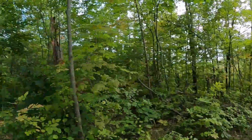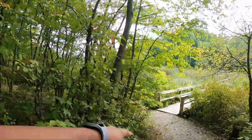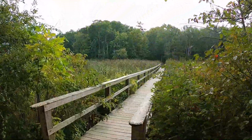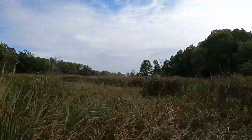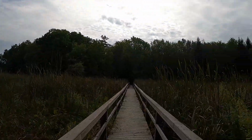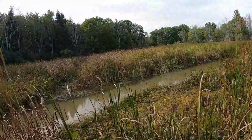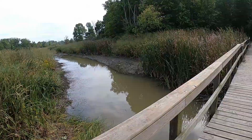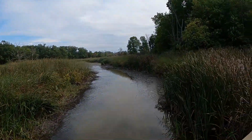Is it just around this bend it continues? Yeah, okay. So we're gonna come back across that. But let's check it out. Wow, that's long. Water is a little mucky. Very mucky. This is Spring Creek.